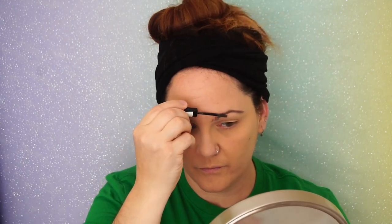So now I'm gonna go in with my Essence Make Me Brow gel brow mascara, eyebrow gel mascara. And I'm just gonna brush through, keep those hairs right where they need to be. That's that. So I'm all done with that.